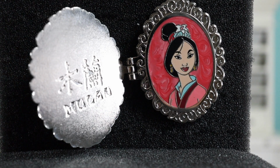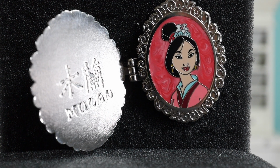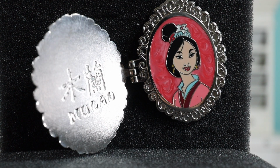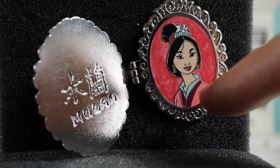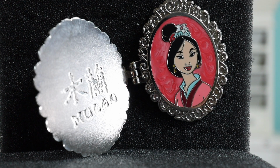So I couldn't really get the pin to stand up the way I wanted it to when it was on the card. So I took it off the card, but as you can see, you have Mulan right here, and she looks really, really pretty. I love the swirling marbling effect that it has in the background with the pink and the white. I think that's beautiful, and I really love the colors that they use with this aqua blue here and the different tones of pink with that maroon color. I think they did a really good job. I think the details on her face, they did really well with the size of the pin. And then on the left-hand side, you can see it says Mulan, and then it has some Chinese writing. So I think that's really awesome.